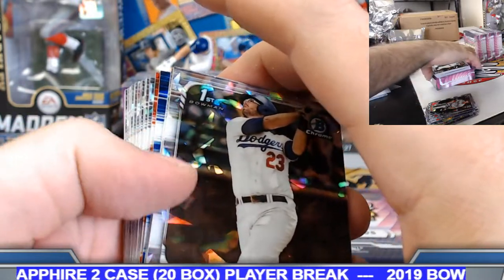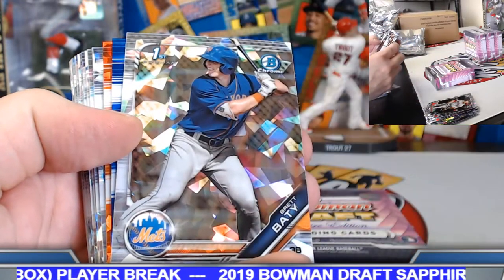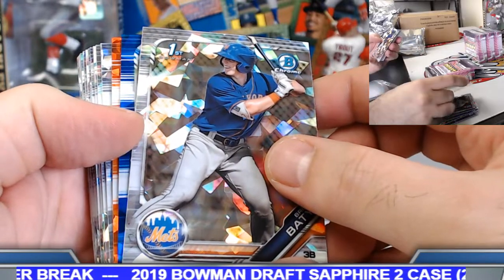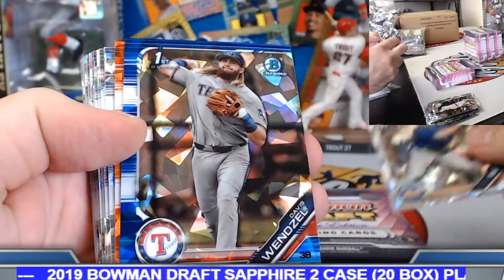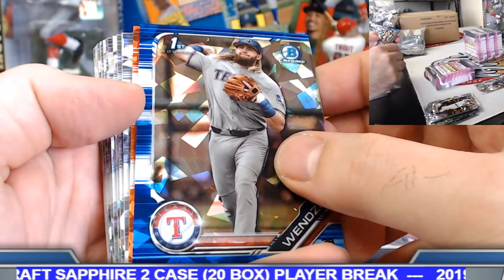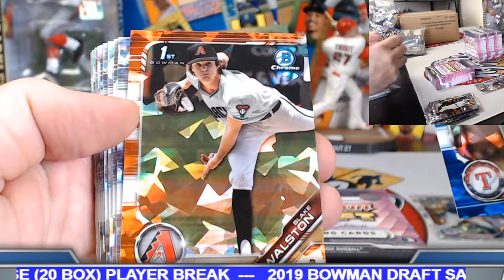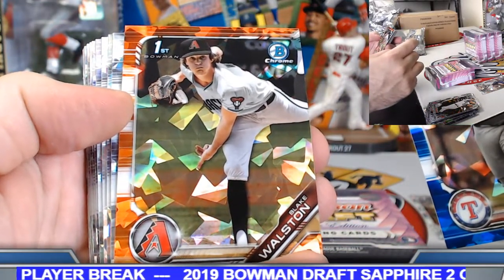And another orange coming up. Blue-orange combination. Lewis, Brett Batty, and Blue Sapphire to 99, Davis Wenzel. Put it on the board. Orange Sapphire coming up to 25, Blake Walston. Throwing a little spinner on that one.